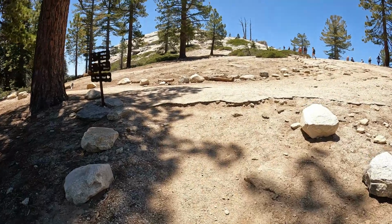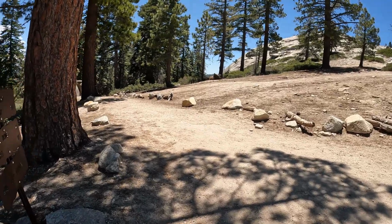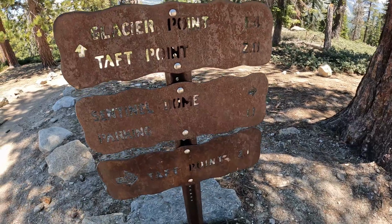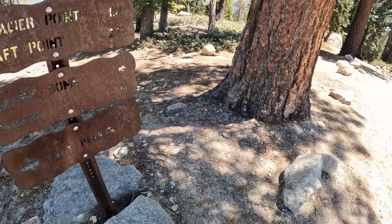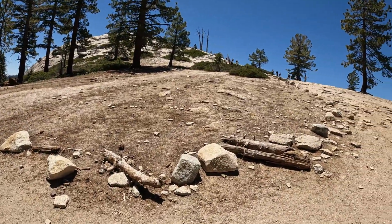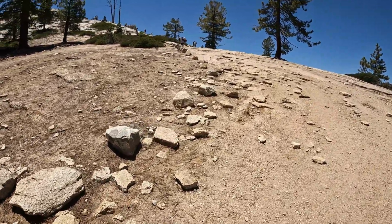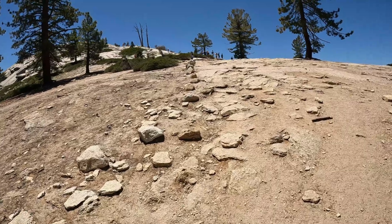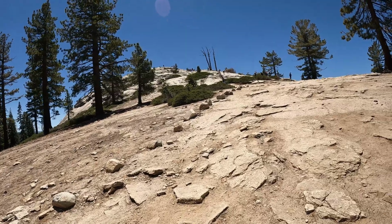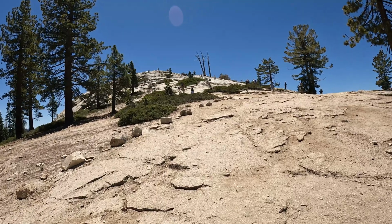And this is where we're going to cut back down when we head back to the car. Pretty good signage here. Sentinel Dome parking, 1.1 miles that way. So if you're just doing Sentinel Dome here, this is going to be your hardest part, the very end, but it's not super bad. It's just 1.1 miles to this spot, and then a short uphill here, but this is going to be your hardest part of that hike.